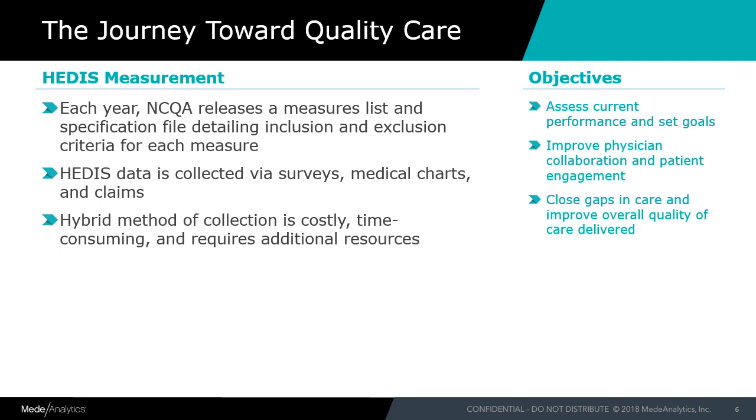And as you're all aware, hybrid method is very costly. The number of resources that it takes to gather chart chase abstraction data can be very costly. So we want to show you how Mede Analytics chart chase can help you streamline that process.